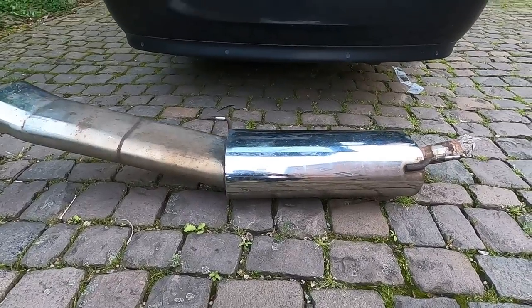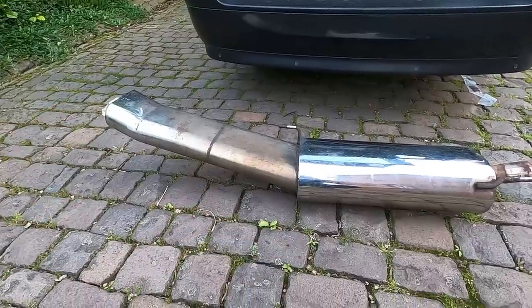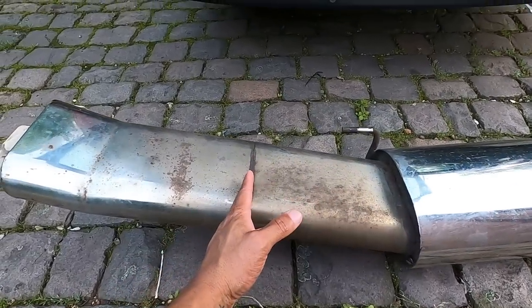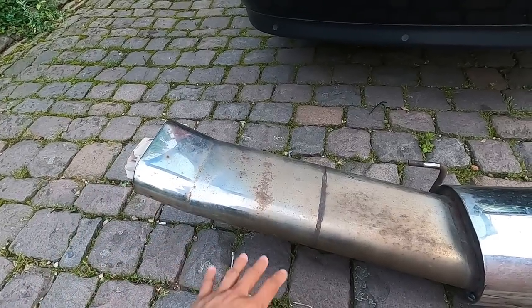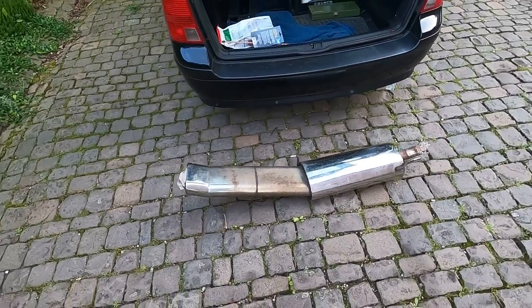All right, so what we have here is a Super Sprint muffler for a Golf 3 variant. I think it might also fit the Vento because they have the longer back end. The ones for the Golf stop about here, but obviously with the variant being a wagon or the Vento being a sedan, it's just much longer in the back. So I think it fits both, but super cool score for very, very cheap.